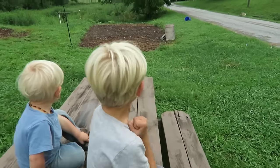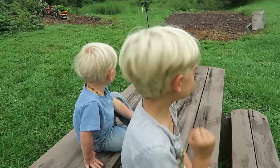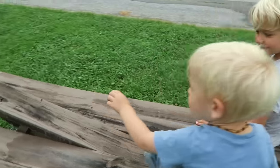Here they come. Nice and slow. You gonna get them to honk?